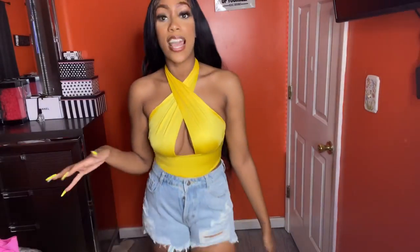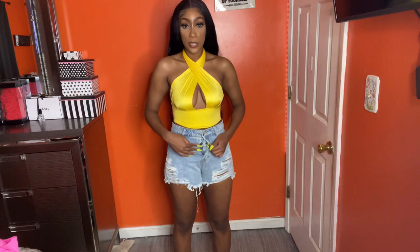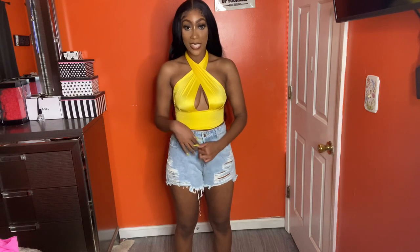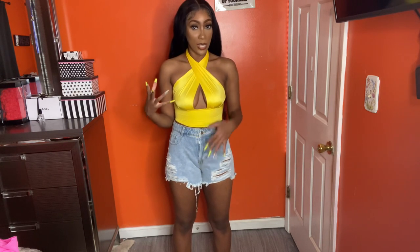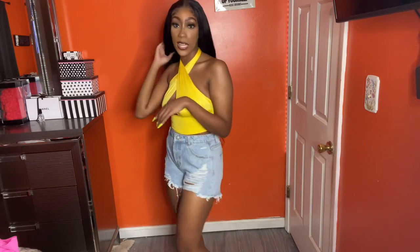Okay, so next I have these shorts. I did not button them up all the way because I wanted to show y'all. These are those types of shorts that have like four buttons on the inside that you all have to fasten. And I don't know why they make women's pants like that, because they know a third of us have long nails and we can't do that.